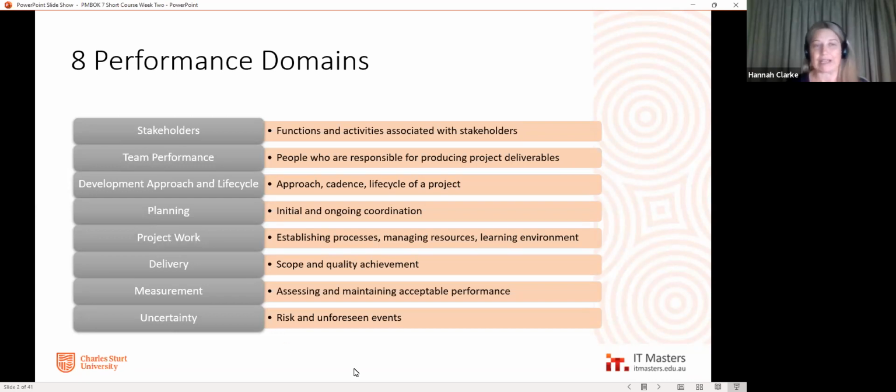First of all, we've got our stakeholders performance domain. That is really about how the people who have an interest in the project and an influence over the project will work on the project. So this is all the functions and the activities associated with engaging those people. It's relationship building and rapport building and that kind of thing.